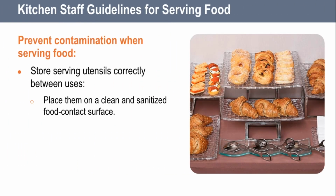If you are serving a non-TCS food item like baked goods, you can place your tongs on a clean and sanitized food contact surface. For example, many desserts are served at room temperature and do not need time and temperature control for safety. In these cases, serving utensils may be placed on a clean and sanitized food contact surface like a plate or other display platter.